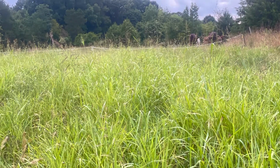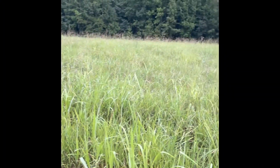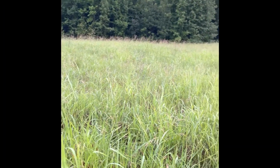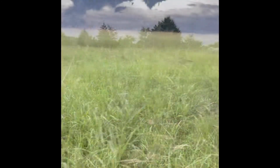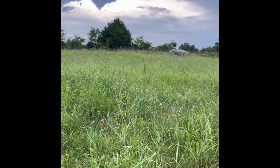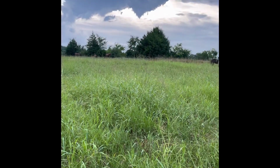We are so fortunate to have these really healthy warm season grasses that are about 3.5 feet tall and are pretty thick. So our horses do great on them and really enjoy the flavor. This new paddock is now about 3/4 of an acre and they'll be on it for about 24 hours.